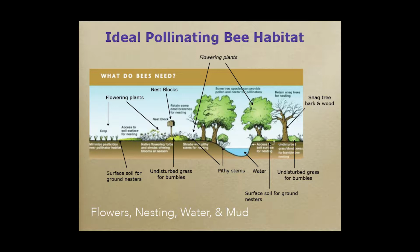So whenever we see bees sticking out of something that looks like an anthill, if we stick around a little bit longer, it might be some other critter living in that hole, and it could likely be a bee, especially if you don't see ants coming in and out rapidly. It's probably some other insect, and could possibly be a bee.